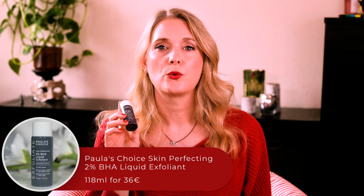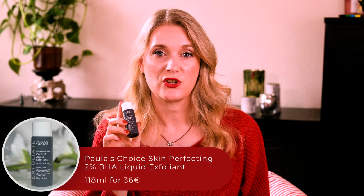The Paula's Choice Skin Perfecting 2% BHA liquid exfoliant will stay, but will probably be reduced from 3 to 2 times a week. And yes, I use both acids the same day, one after the other, so I will exfoliate 3 times a week at max.